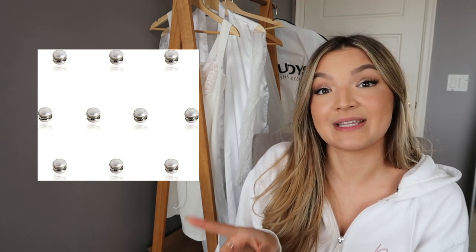I got these veil weights and I think it was perfect, but I did end up returning them because I didn't even open them. But I do recommend considering getting them if you do have your ceremony outside, because you just never know.